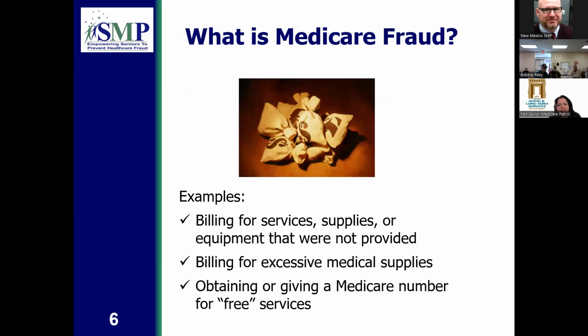So what is Medicare fraud? These are some examples: billing for services, supplies, or equipment that were not provided, billing for excessive medical supplies, or obtaining or giving a Medicare number for free services.